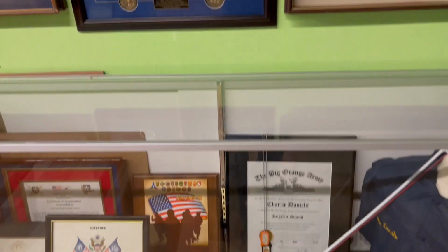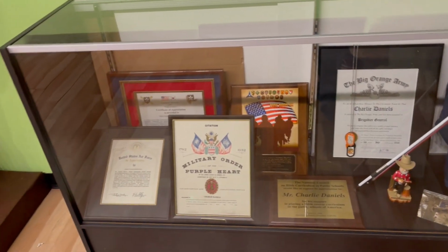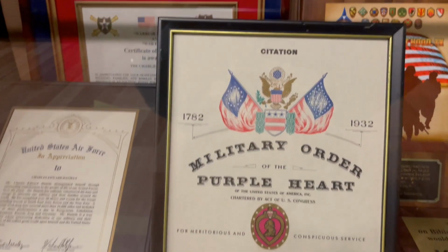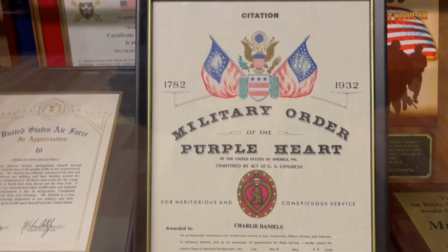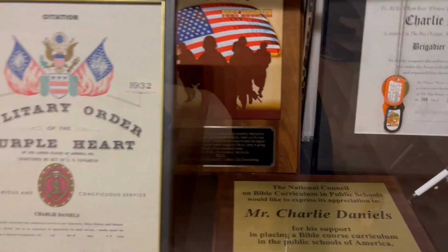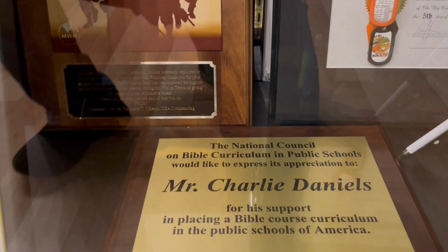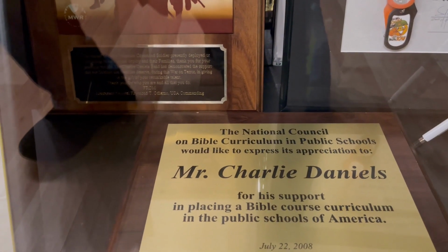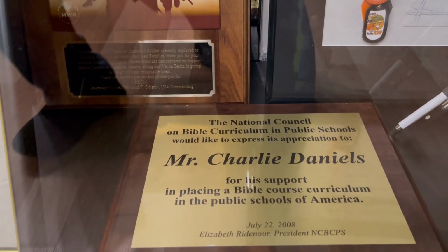And down below it, in this case, are some awards presented to Charlie Daniels. The Military Order of the Purple Heart was presented to Charlie Daniels. This plaque right here says this was presented to him for his support in placing a Bible course curriculum in the public schools of America.